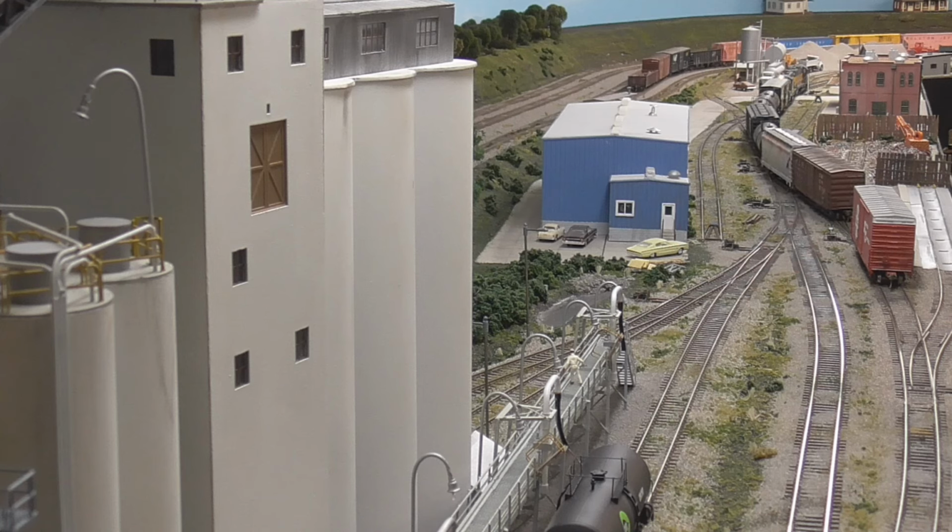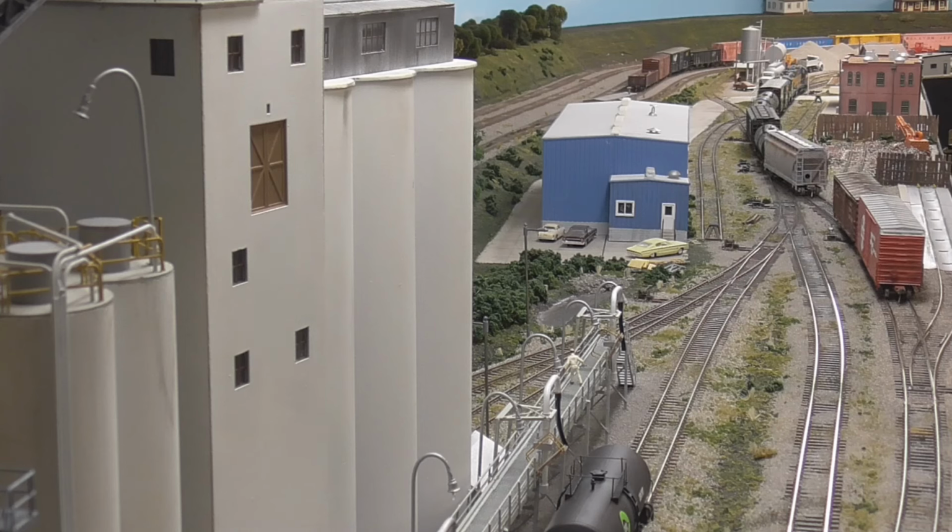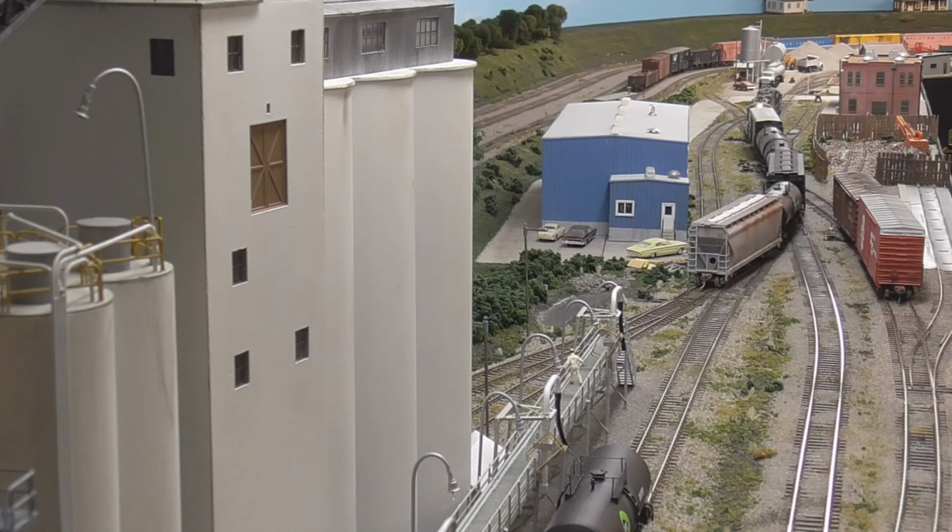We've got two more loaded covered hoppers to put into the unloading shed. And they'll go over to the other track, the second track in the unloading shed, these two covered hoppers. For those two tracks for the unloading shed, you got a capacity of about 8 total cars.